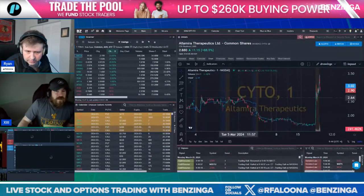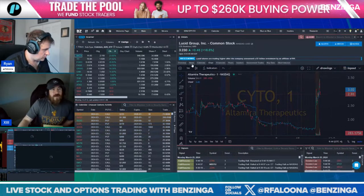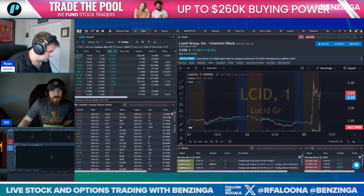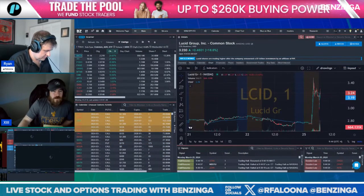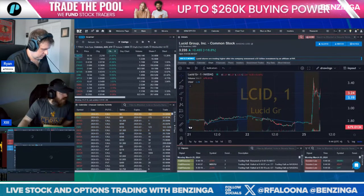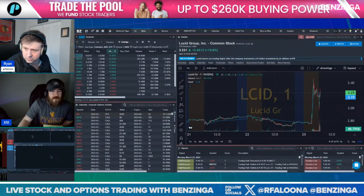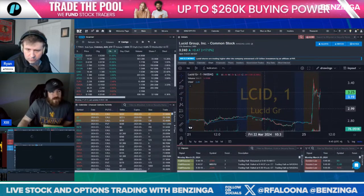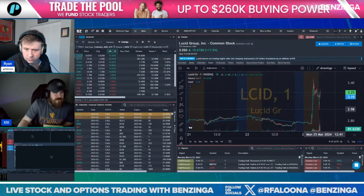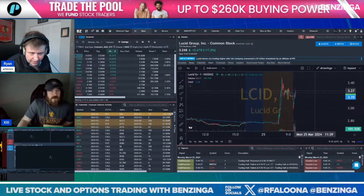Let me go back to Pro here while we hammer out some of those feed issues. FLGC. Interesting level, 175. Let's see if we can get some support there. That's where I would be looking. I'm not going to try this, but 175 looks like it'd be a level of support where you could add for a bounce. I don't know how good that bounce will be. You know, take your own precautions. Lucid, actually, this might be stopping here at about 330.